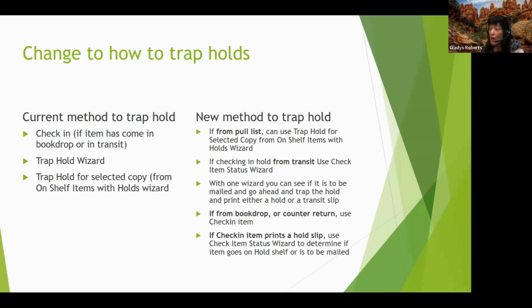You can also, if you're checking in a hold from transit, use that check item status wizard because again, you want to see if it has a mailing center library. So with either the trap hold for selected copy from the on-shelf items with hold wizard or the check item status wizard, both of those wizards with one scan are going to tell you if the hold is to be mailed or not. But you will still have those instances where you are checking items in from your book drop or from a counter return, just using the regular check-in item.